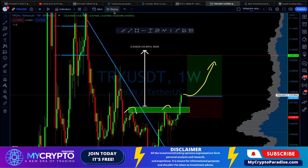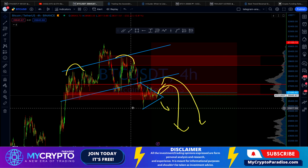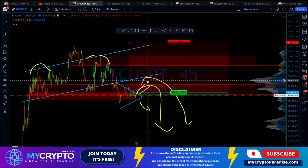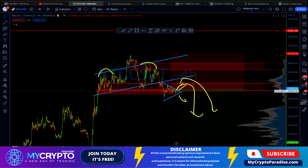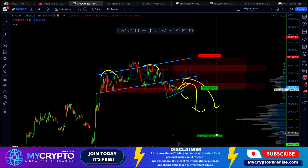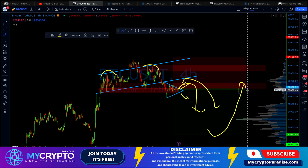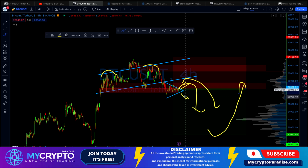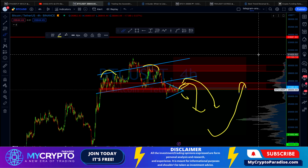On Bitcoin, let's take a look at it one more time. We expect from this symmetrical triangle a breakout to the upside. That means a short squeeze, and then from a medium time frame perspective, we will be pushing Bitcoin down and we will retest the area of 21,000. Then, as you already know from our previous video, we expect another bull rally. So you already know also our targets. If you don't, just watch the previous video. So lower time frame is bullish, medium time frame bearish, and higher time frame is bullish for Bitcoin.